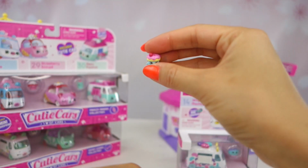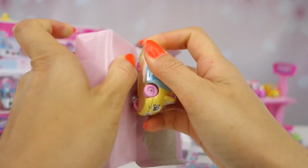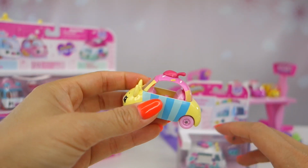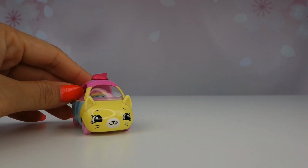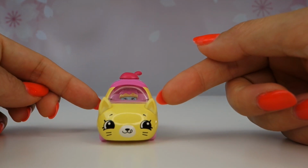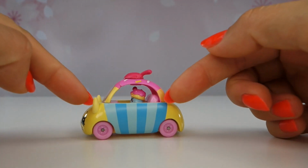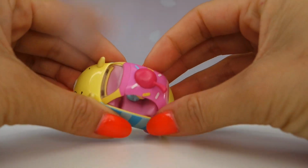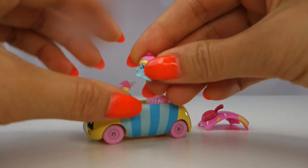Our little tiny Shopkin, and let's get our cutie car out. Oh, there it is. I love the looks. Let's put it down. Here comes Cupcake Cruiser. It's a cat, little Shopkin cat. Look at the pointy ears and her little whiskers. Look at the cupcake. This is her cupcake holder. And look at the cherry on top and sprinkles. Oh, lovely. And here is our Shopkin.